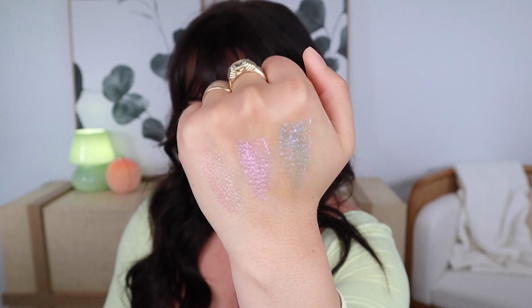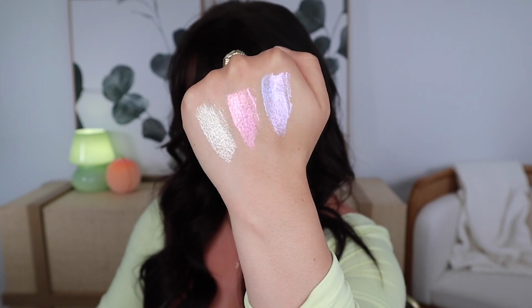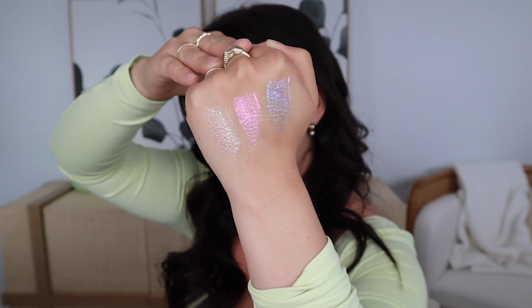They're very, very fun to look at. Is this putting you in a trance? I hope so, because it's put me in a trance. I really like them because they kind of have a see-through base, but then they have this super reflective shift, and it just adds so much fun to your looks. Really awesome for inner corner highlights as well if you just want to amp it up subtly.